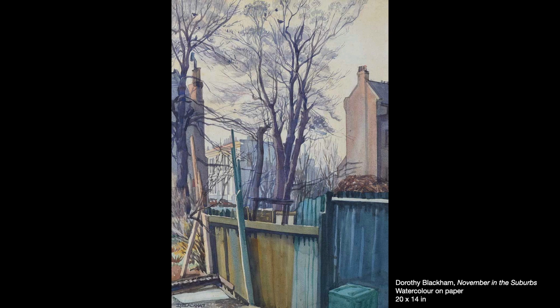And just to say as well, on a separate note, that the painting that we're looking at is, I think, the first work of watercolor on paper that we've looked at so far in our talk about Dorothy Blackham today. And she was particularly well known for her works in watercolor as well as in oil. And I think that this work, which is called November in the Suburbs, is a really great example of one of her watercolors.